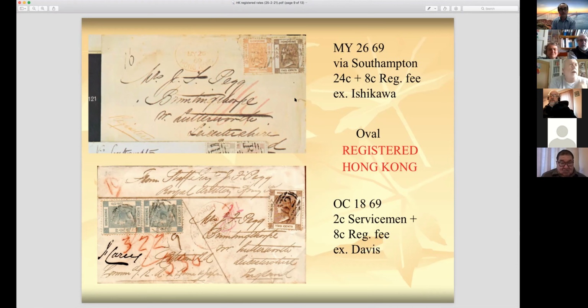Sorry to butt in, but rather than come back later, I think this May '69 cover is okay, because I may be wrong here, so please correct me. But I think that the notice you just showed was for the commencement of registration services at the treaty ports, and that the 8 cents in Hong Kong was already in force. I'm not 100% sure, but I think that's the case.